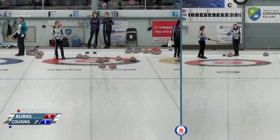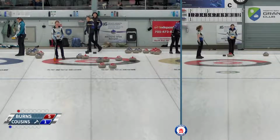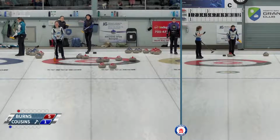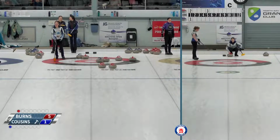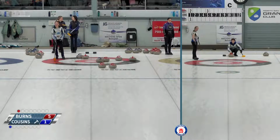She gets this guard to just touch the center line. She can be tight. That would leave Elizabeth Cousins only the wide in-turn draw.